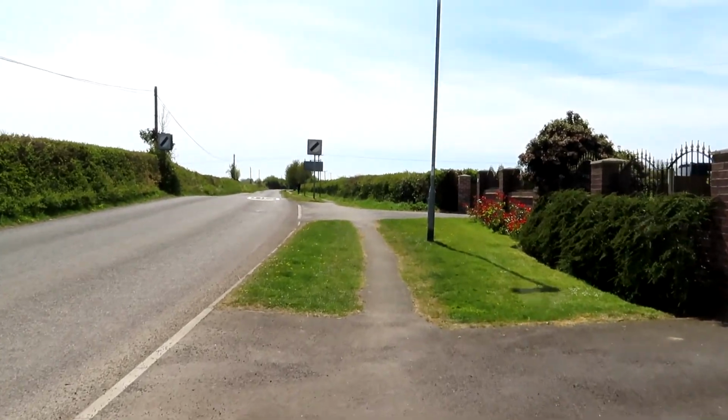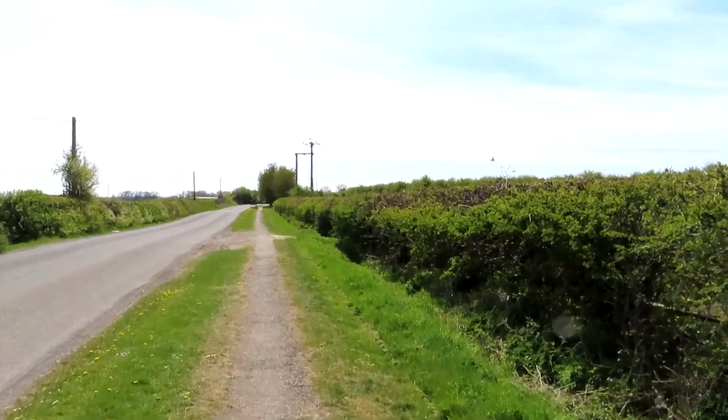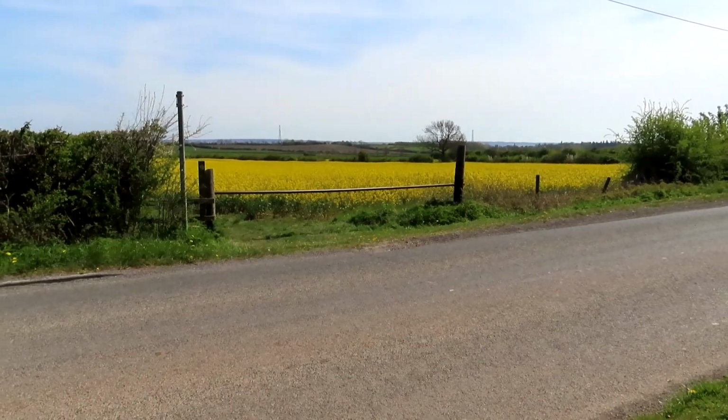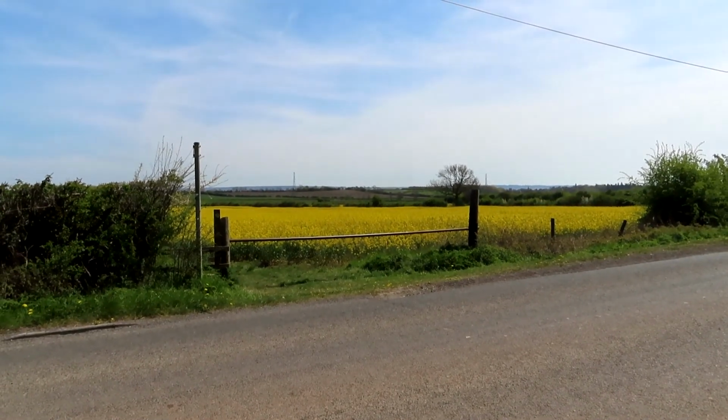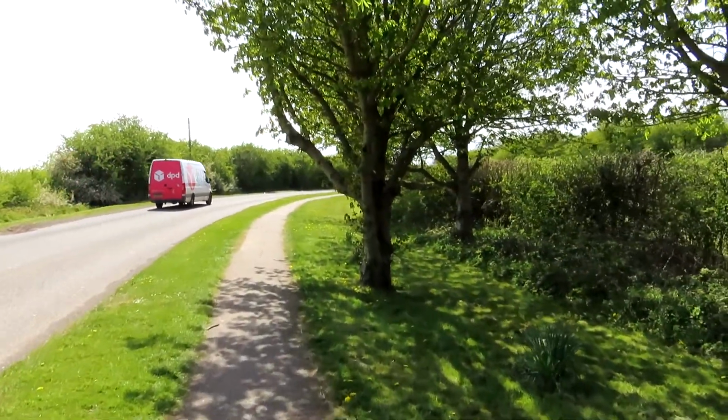So out of Cropwell Bishop, in Cropwell Bishop, immediately after that village sign there is a footpath to the left. I don't think we'll take that one. We've certainly not gone 3/4 of a mile yet.